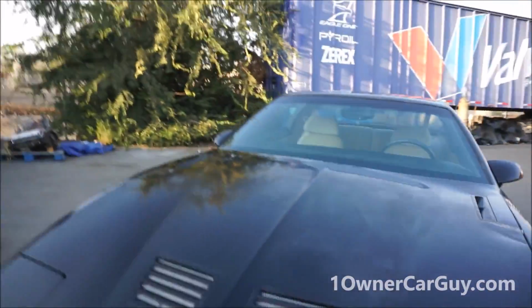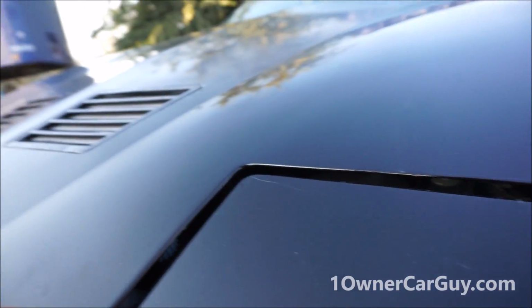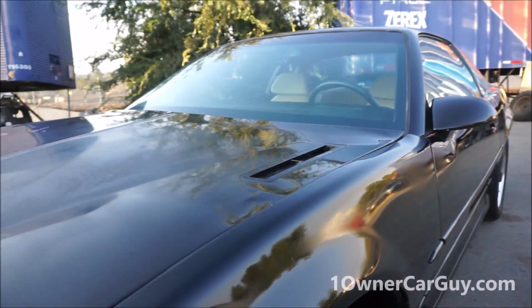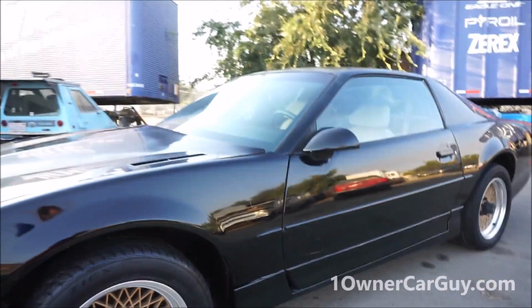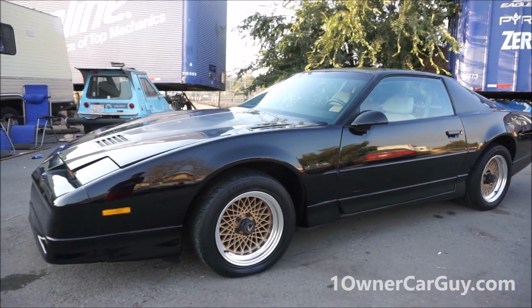So as you can tell, I showed you before, it sticks up a little right there because it's going to need some readjustment after that. That other scratch right here. Okay, with that in mind, let's get into the insides and show you the interior, because this is what that video is all about.